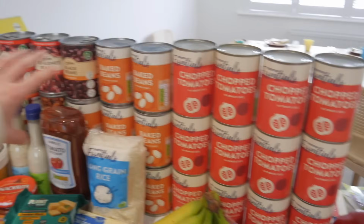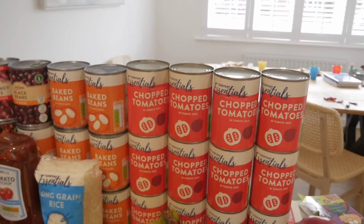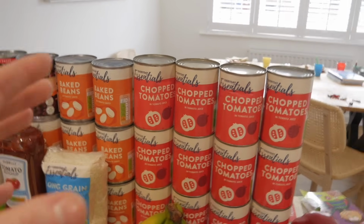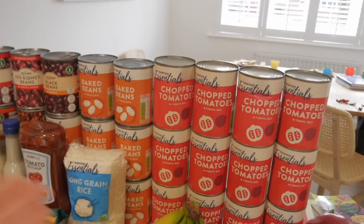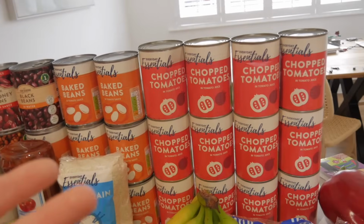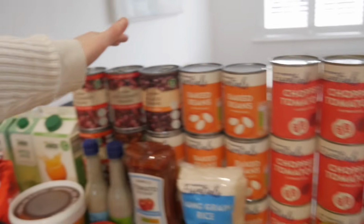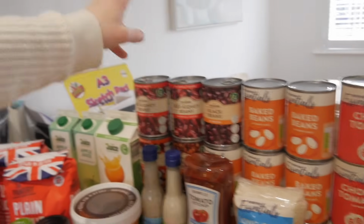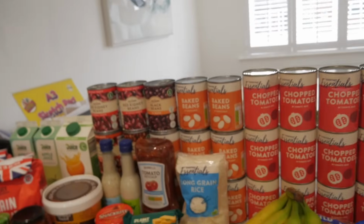As you can see, I stocked up. So normally I do a click and collect from Tesco's, but Tesco's didn't have any of the chopped tomatoes that they price matched to Aldi. The reason I do that is because I get points at Tesco, so it does technically work out cheaper in the long run. But I got loads of chopped tomatoes, loads of beans, and then a few packs of black beans, kidney beans, lentils are behind there.